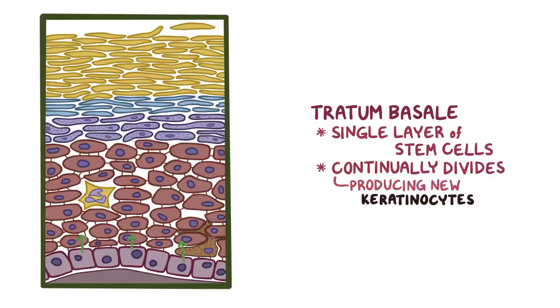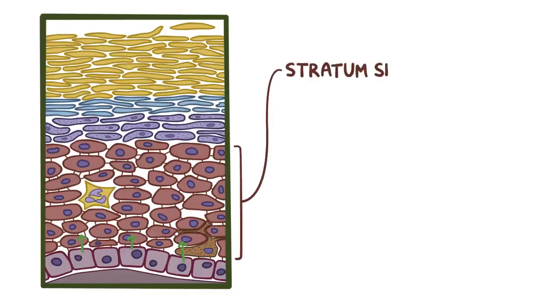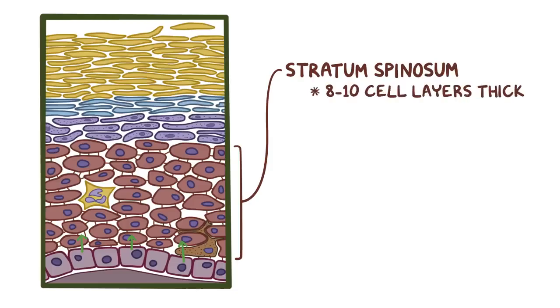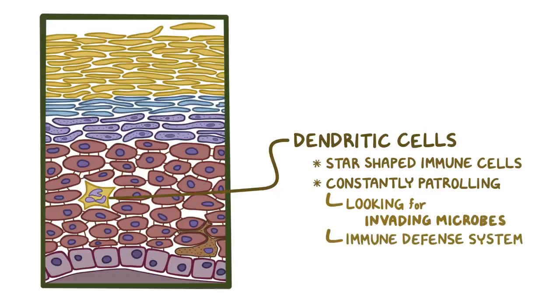As keratinocytes in the stratum basale begin to mature and lose the ability to divide, they migrate into the next layer, called the stratum spinosum, which is about 8 to 10 cell layers thick. The stratum spinosum also has dendritic cells lurking around, which are star-shaped immune cells constantly patrolling for invading microbes as part of the body's immune defense system.